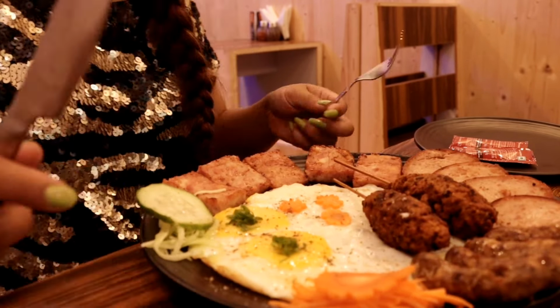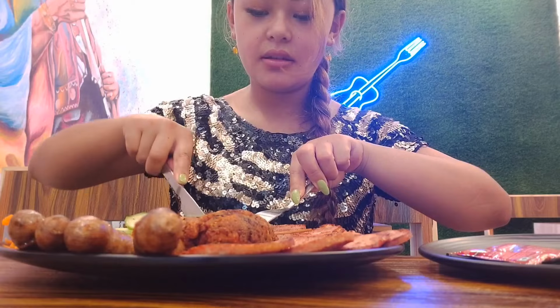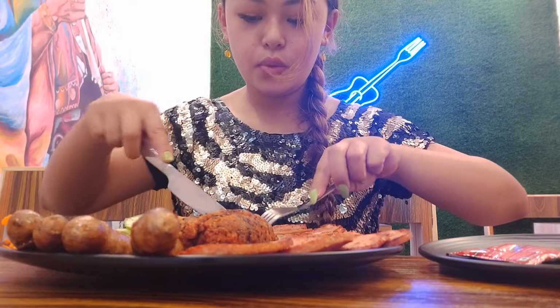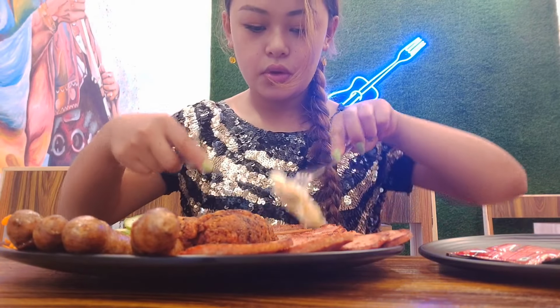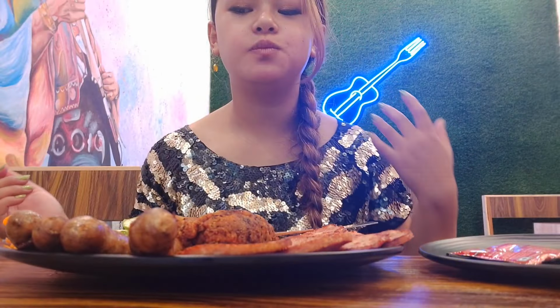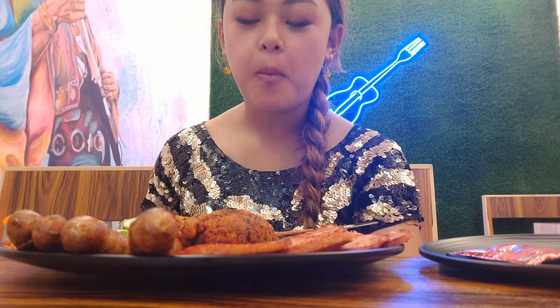Nice. Obviously you cannot go wrong with platters, because if you love meat, then platters are the perfect dish for you, because you get a little bit of everything.